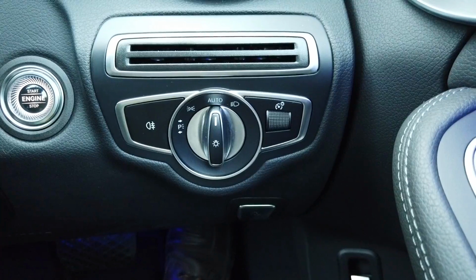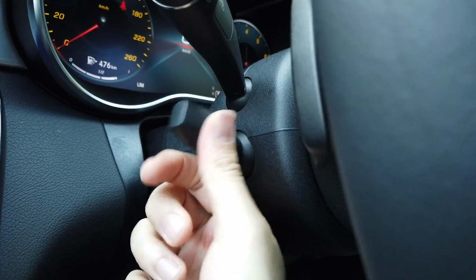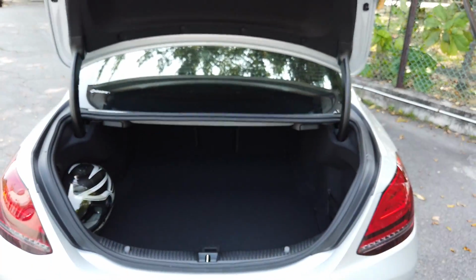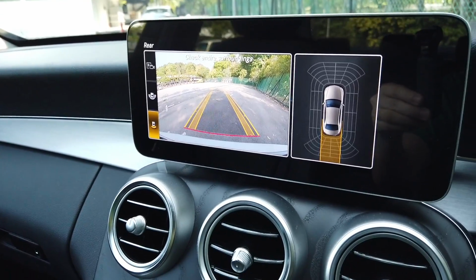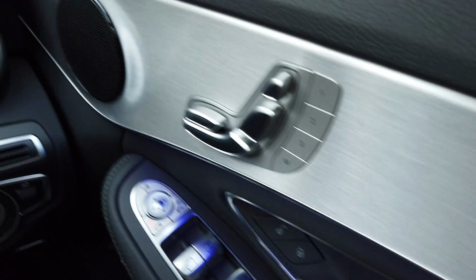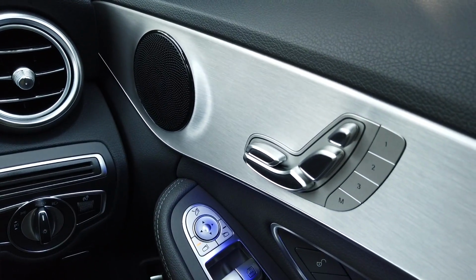And there are also plenty of automatic features. So we got auto headlights. There is even a steering wheel adjuster. Now, I honestly didn't expect to see that in this car. We also have an auto tailgate, reverse camera, tire pressure monitor, and we got our color change interior lighting as well. There is no Burmester sound system. You've got to pay extra for that. It's about $3,000, I think.